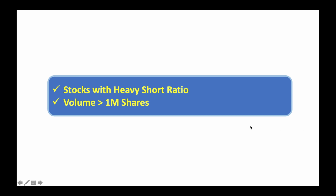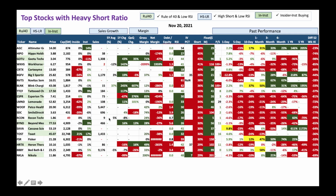So we will look at names with volume greater than 1 million shares traded on Friday. This is a list here as you can scan through. Just by looking at this quickly, you'll get a lay of the land here. Look, we got AGC going nicely, 10 day, 1 month, nice performance here, down in 1 day. In those type of names like AGC, there is one more here, Blink Charging, and a couple more here, Cassava and Fisker, and one more here, Bed Bath and Beyond.